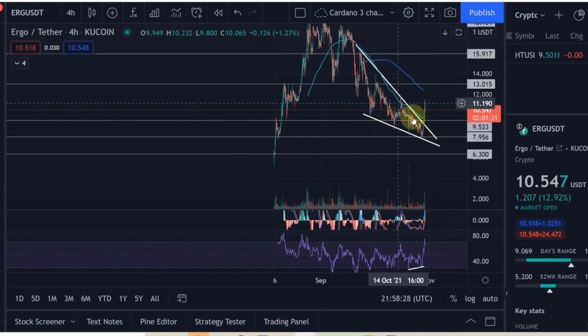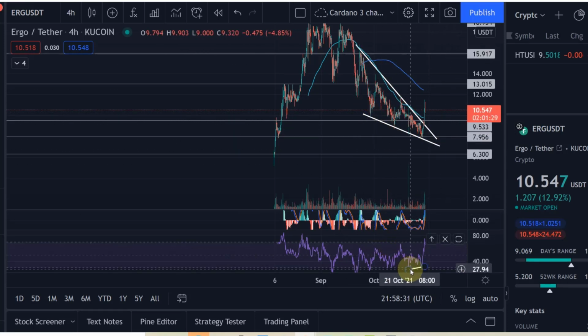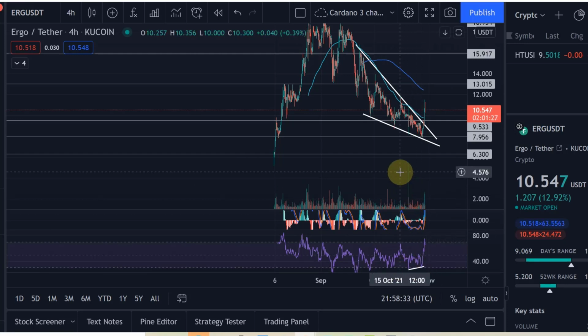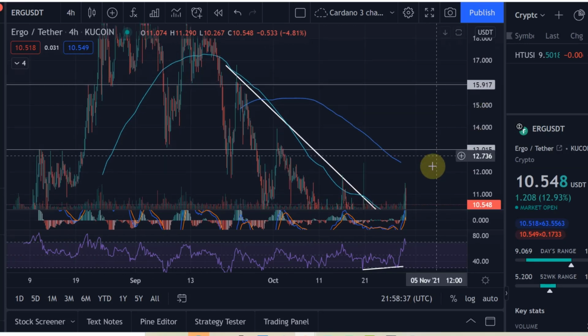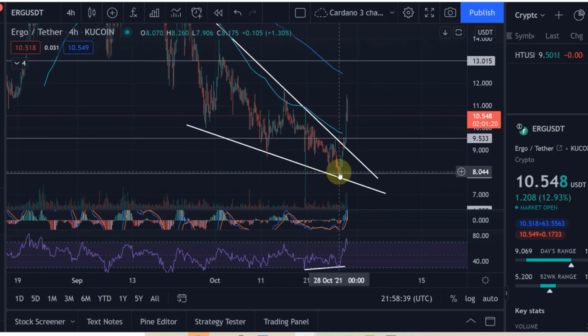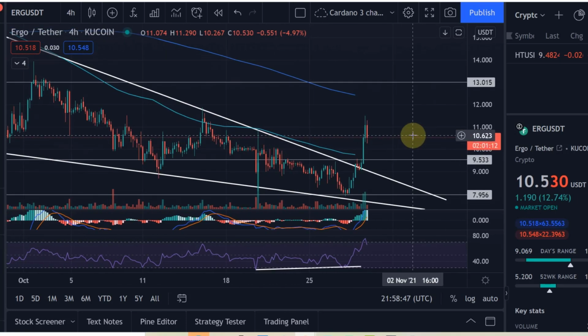We also saw a descending wedge, and a bullish divergence on the RSI on the 4 hour. All of these things added together, and I told you that, look, if we get close to $8 and we bounce off there and we break above that descending wedge and break above the 20-day moving average, that would be a good trade entry for me. Now, that's what I did.